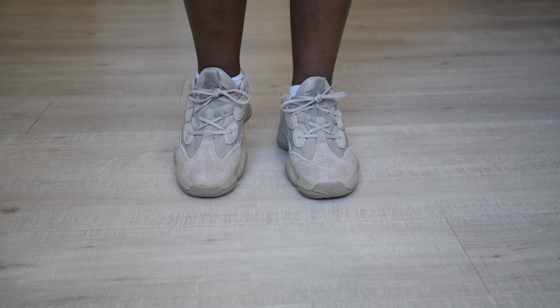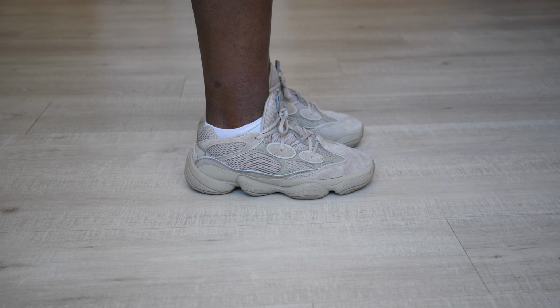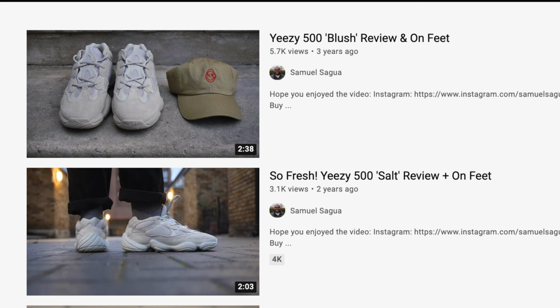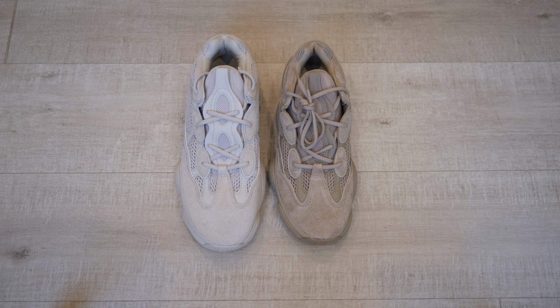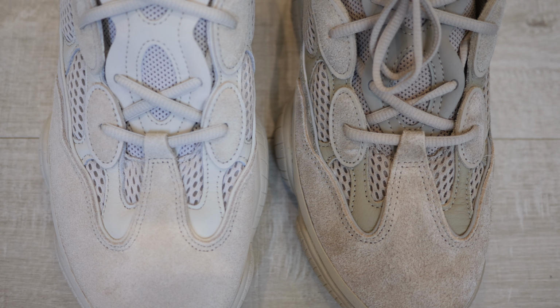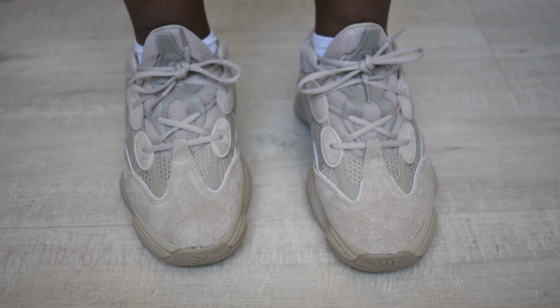So the question is, are these the 2 pairs minimum? I still have my OG Blush 500 from back in April 2018. Shameless plug, I do have a review on that pair too if you want to watch that after this video. As you can see, these are pretty similar. Maybe the light Taupe pair went on holiday and came back with a little bit of a tan. Jokes aside, they're not quite a 2 pairs minimum, but it's a clean Blush alternative if you don't have that pair.